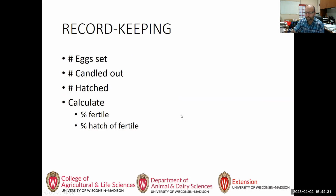Some other record keeping you might do is just keeping track of the number of eggs set, the number that you candled out if you're going to get the idea of infertiles, and the number hatched. Then you can keep track of how your fertility was, and how your hatch of fertile eggs was. Simple things, but you can keep track of those.